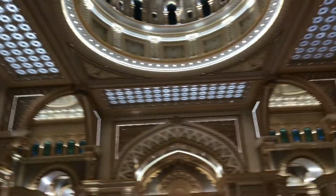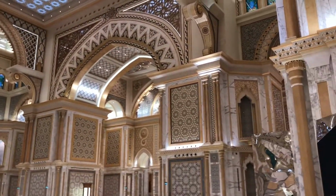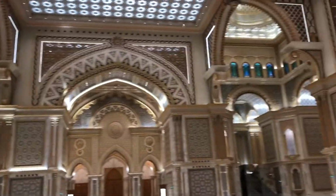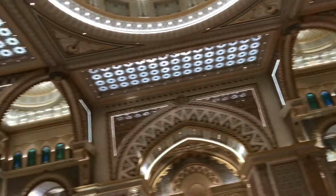Now, if you look, you'll see that everything is divided into three tiers. So one, two, three. Different patterns between the marble and the mosaics and different patterns on the carpets. So it's a lot of patterns. That's a lot.